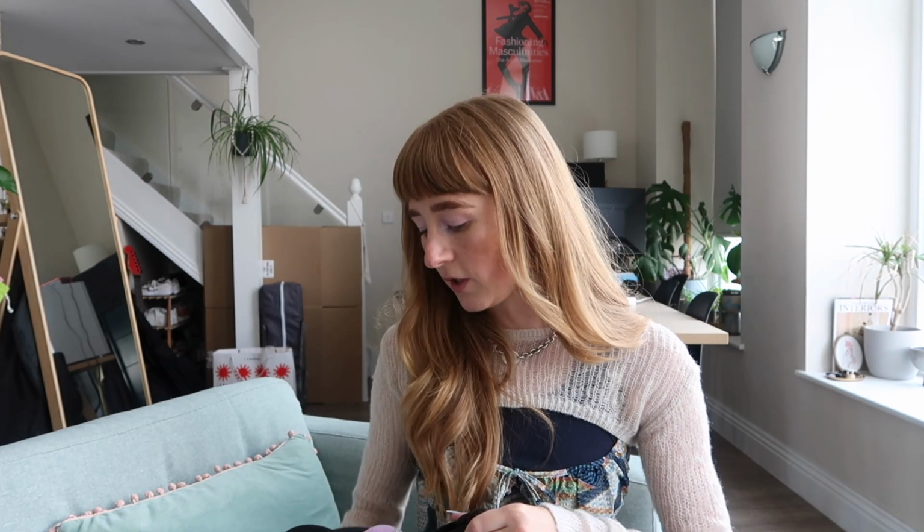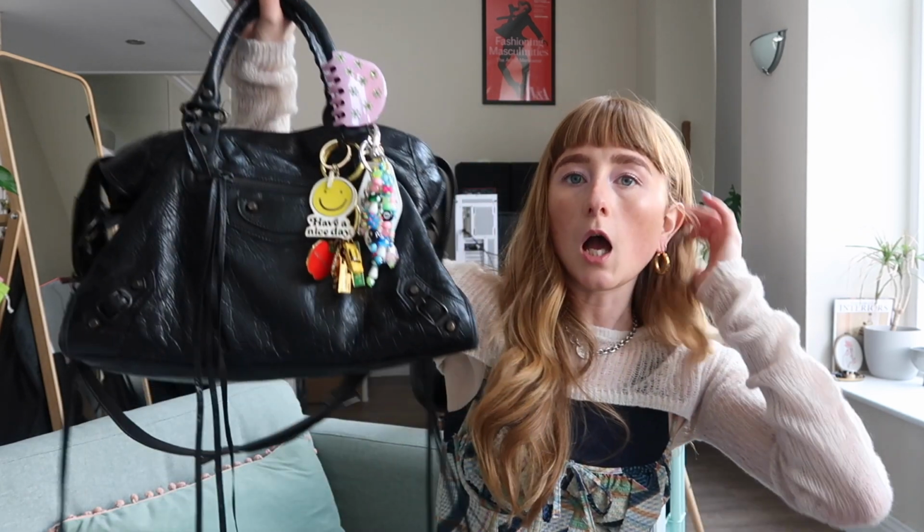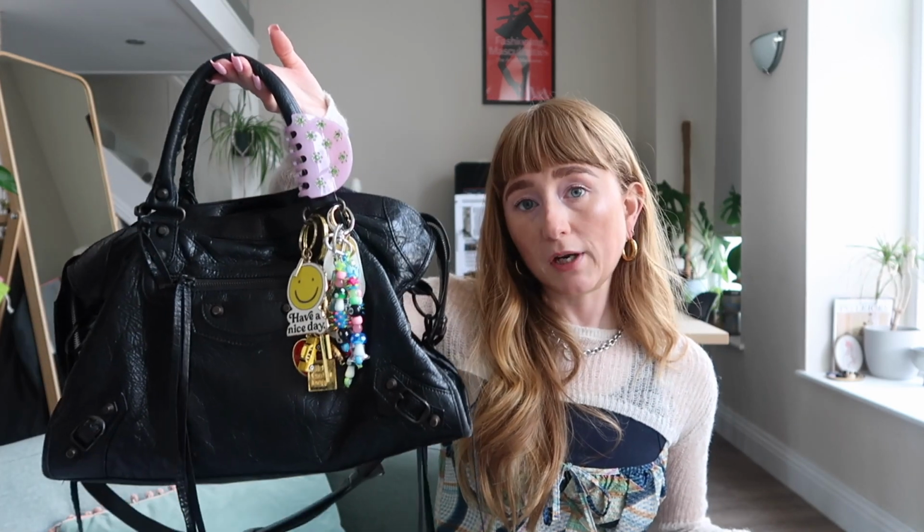This is in the small size, the original small size. I don't know if this is still classed as their small, because now that they've come out with the Neo Cities, I know that they're much more structured bags. I don't particularly like the structure of them. The reason I like this bag is because it's so slouchy and hobo-esque. But yeah, originally a £2,000 bag, paid £600 for it brand new, so I was very, very happy with that.